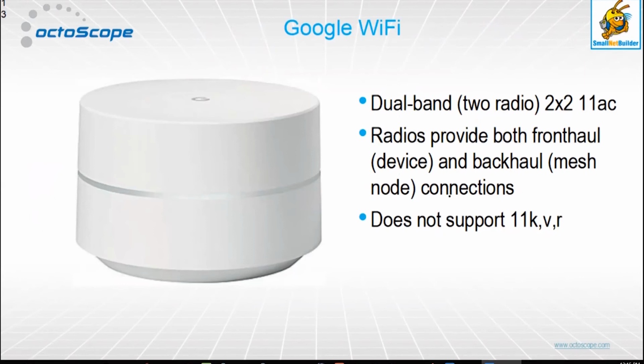So Google Wi-Fi, it's a dual band, which means 2 radios, one 2.4, one 5, 2x2, 11 AC. The radios are shared for front haul and back haul, so there's no dedicated backhaul connections, and it does not support KVNR. And this is one of the first Qualcomm-based designs, as virtually all of them are, and aggressive price points. So Google has sold a lot of these suckers because they've been very aggressive on price.